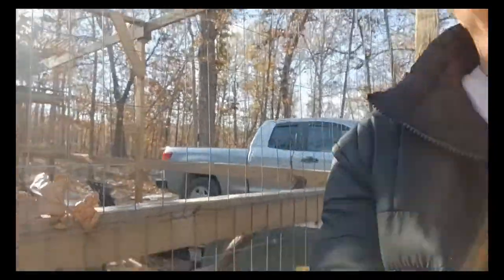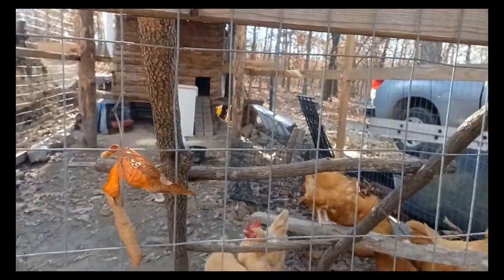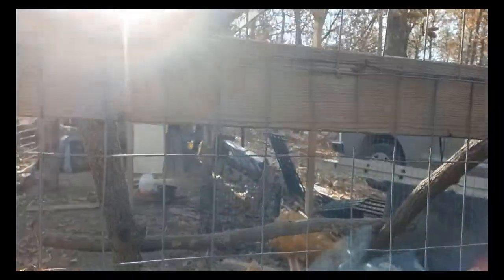Anyway, long story short, they've decided that this corner of the run, right here, where I have the chicken ladder, is their coop. They refuse to go in that coop. And they have been snowed on. They have been rained on. They are being blown around by the wind. They all snuggle up together and they want to stay here in this corner.